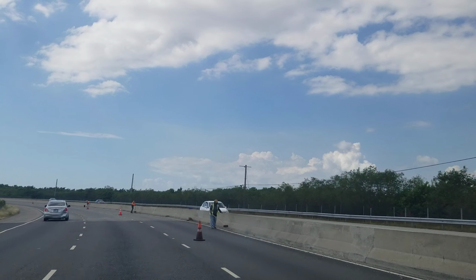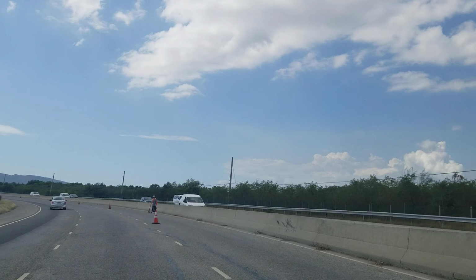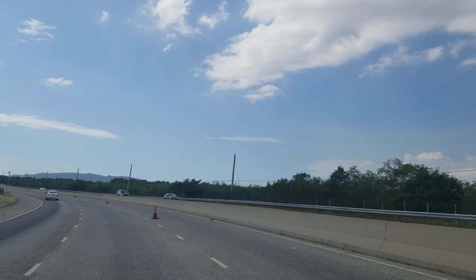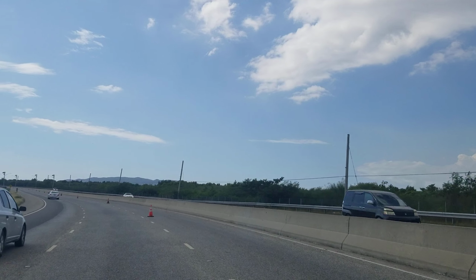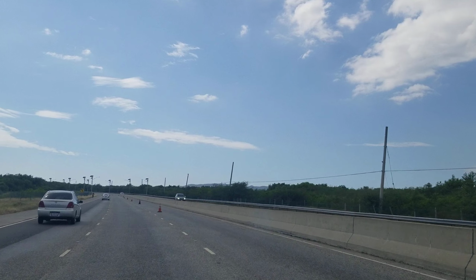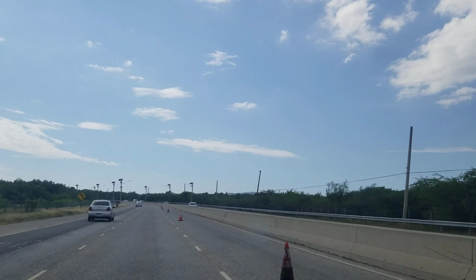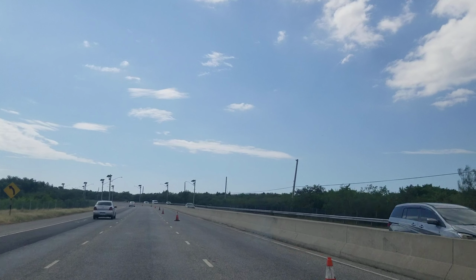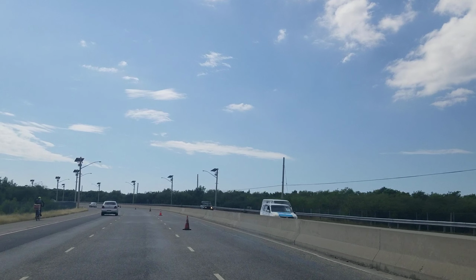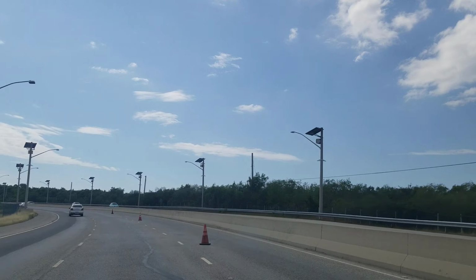Nonetheless, this is one of the nicest roads in Jamaica. It's a 6-lane highway. It's the only road that's part of Highway 2000 that's 6 lanes. Very nice road. So this is the widest toll road in Jamaica, put it that way. All the other roads are 4 lanes, except when you get to the toll plazas, the road gets bigger. But this is the only 6-lane toll road in Jamaica.